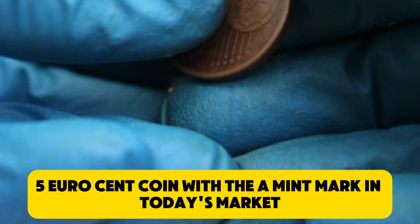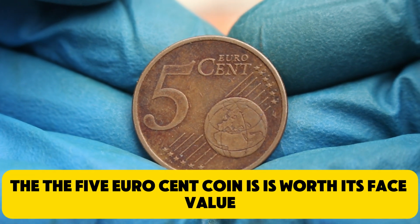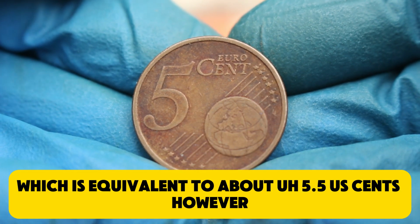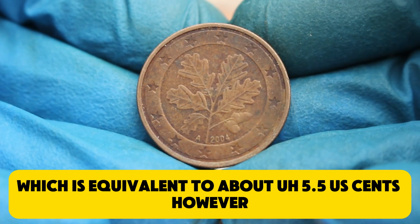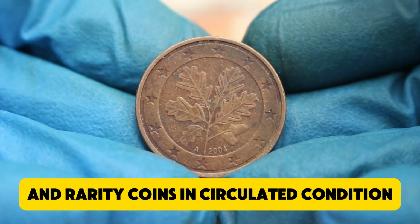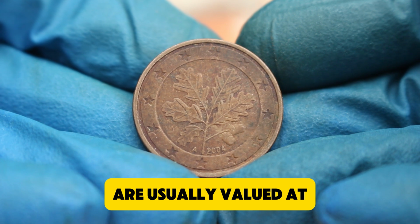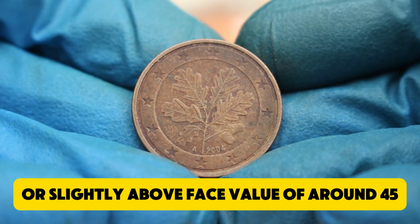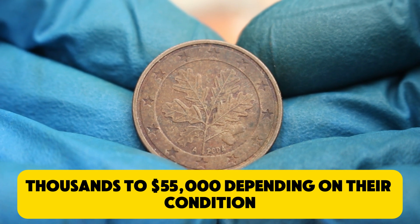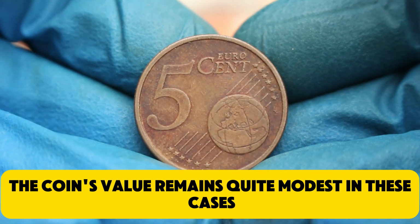mark in today's market. In general, the 5 euro cent coin is worth its face value, 5 cents, which is equivalent to about 5.5 US cents. However, the true value for collectors lies in its condition and rarity. Coins in circulated condition, while still collectible, are usually valued at or slightly above face value, around $45,000 to $55,000, depending on their condition. The coin's value remains quite modest in these cases.